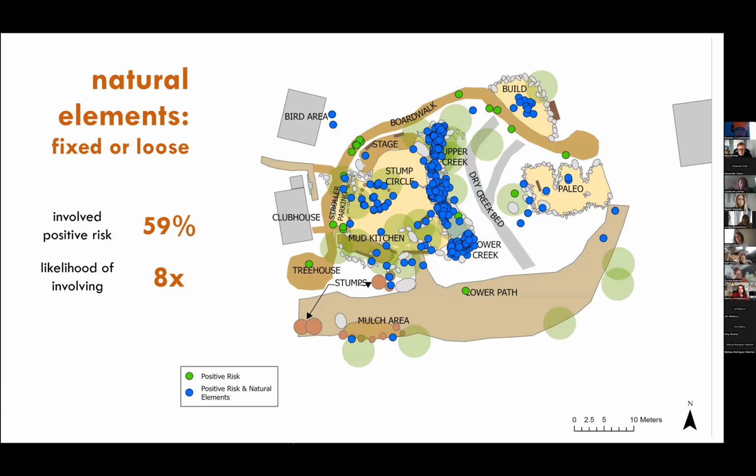One thing that was very interesting in our study is there was a pretty strong association with natural elements. Now, obviously, this is a very natural area itself, but 60% of the play that involved natural elements also had an association with positive risk, and was 8 times more likely to involve positive risk.